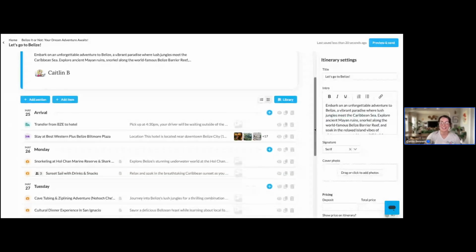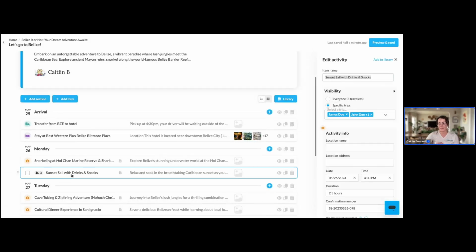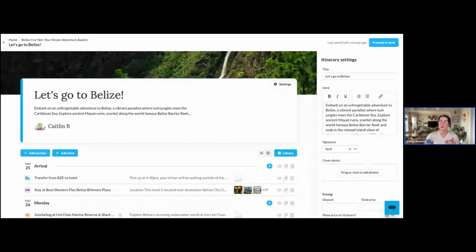Perfect. So what that's going to look like is when your client opens it, if they are not listed within this travelers group, they're not going to see the sunset sail and drinks and snacks. And you can see that just by that little visibility icon there. We have 3 travelers that are set to be able to see this icon. So very, very cool.